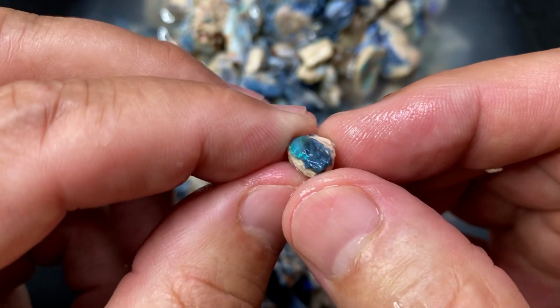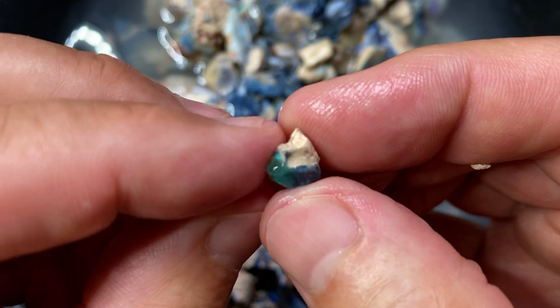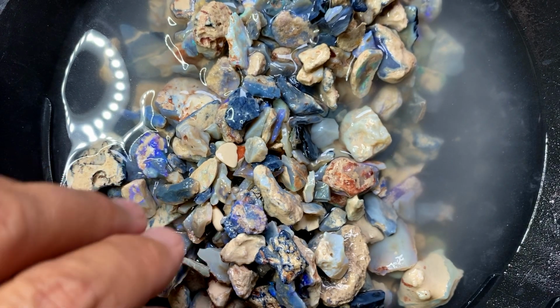Oh yeah, there's another thing. I reckon there'll be some little ones. I think these rubbish rocks could be alright. That's my first thought.